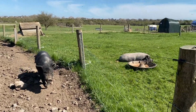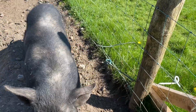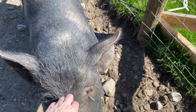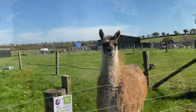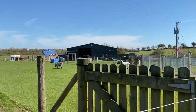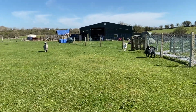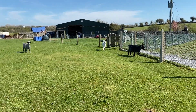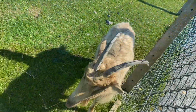Hello. Hi. Are you sunbathing? Oh my gosh. Look at your muddy nose. You're sunbathing. Hiya. We have some goats. Pygmy goats. Hi goats. Chino and Mocha. Hello, how are you? You come say hello. And Millie. Frisky. Hi Frisky.